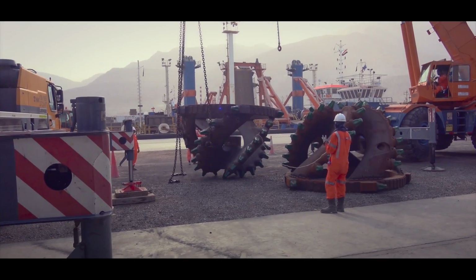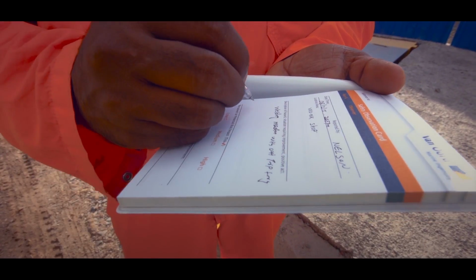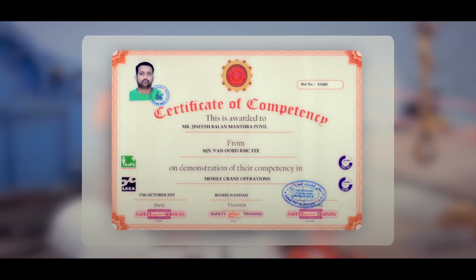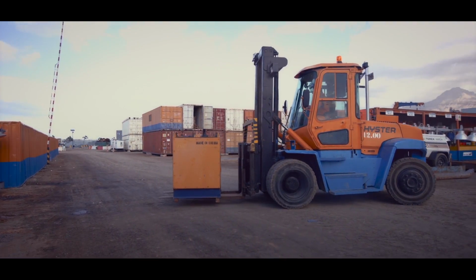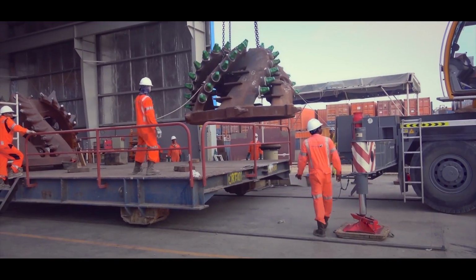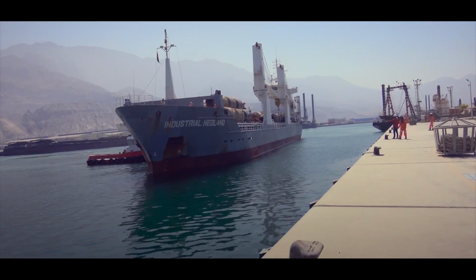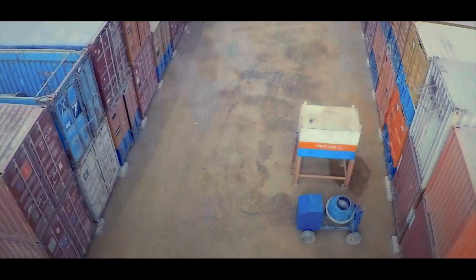For continual improvement, we encourage everyone to fill up the observation card for any kind of observations and submit to HSE officer. A competency certificate will be required for operating any of the yard's heavy equipment and machineries. You must submit the certificate to the yard management before using one of the equipment or machineries. Dymer Yard is strictly applying VANOORD safety rules. Any violation might lead to a penalty, which may result in removal from the yard.